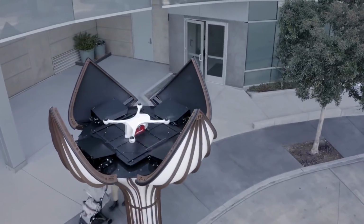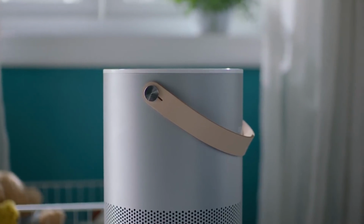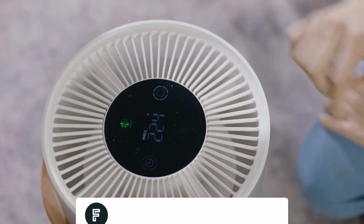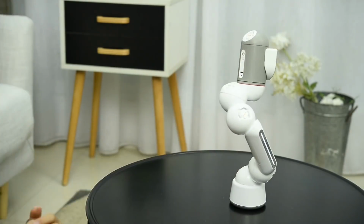Looking to spice up your life and bring some new technology into your home? You've come to the right place. We've got an amazing new air purifier that can cleanse the air in your home in as little as 10 minutes, as well as a portable massager that can help alleviate the stress and worry from a busy day. Welcome to Future Tech.